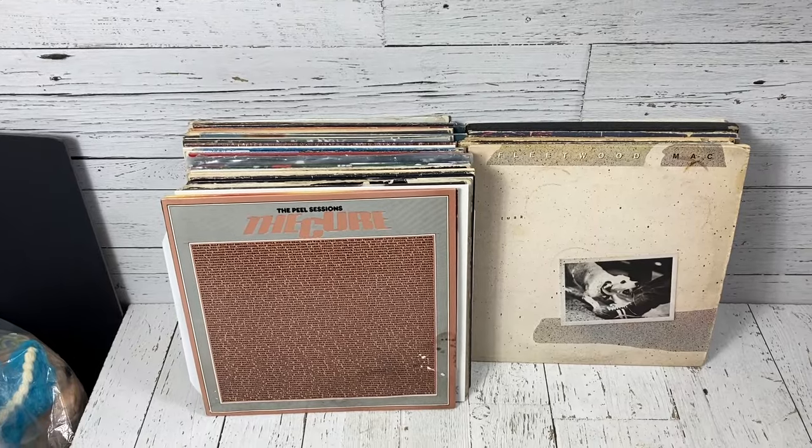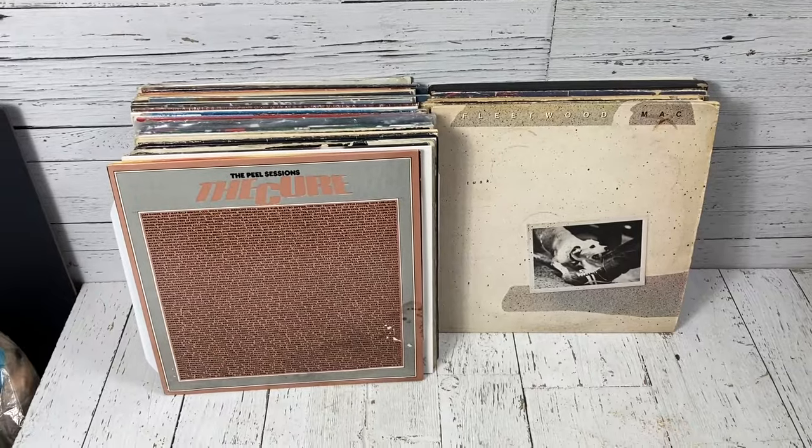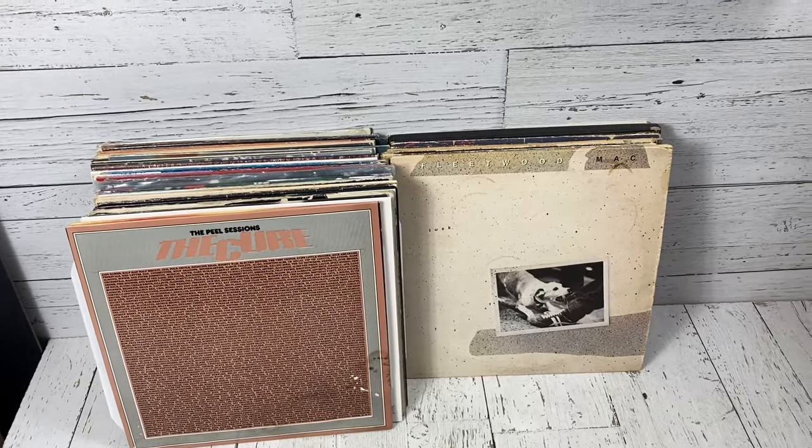This stuff again is just me, I don't know, showing off a bit, I guess. But yeah, there's some really, really great stuff in here. A couple of really pretty hard to find 90s pressings.